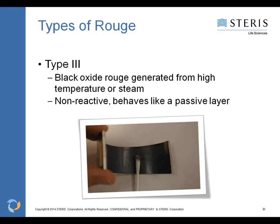That actually forms this black layer that is non-reactive, and it behaves like a passive layer. It will grow to a limiting thickness that prevents further diffusion of oxygen. On electropolished stainless steels, it can be a glossy black, like what's on the picture shown right now, or it can be a powdery type of black residue.